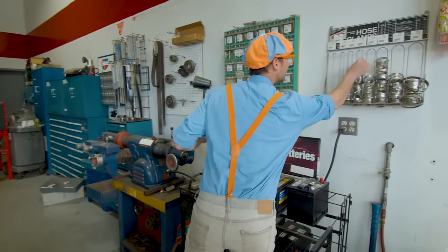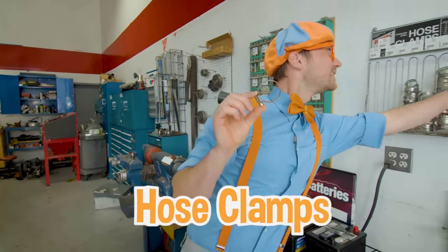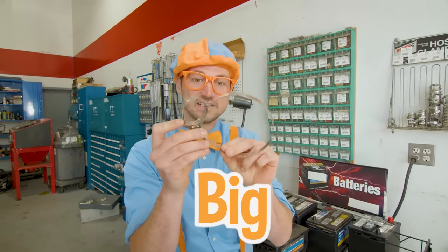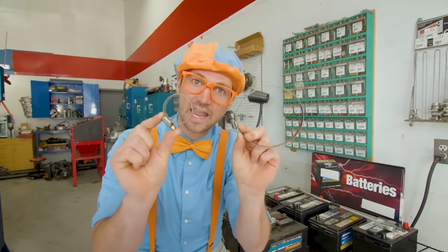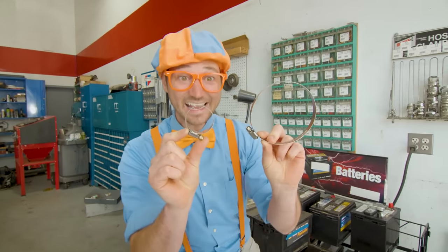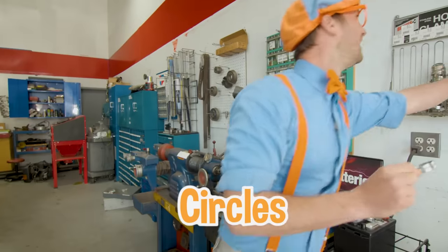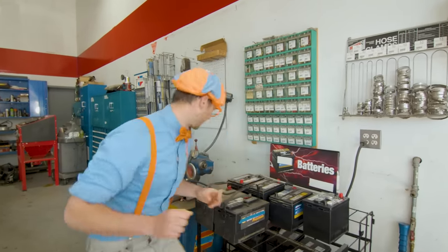Ooh, look at these. These are hose clamps. Whoa, there's a small one, and here is a big one. These are what goes around hoses and clamps them nice and tight. Hey, what shape are these? Yeah, these are circles. Pretty cool, huh? All right, let's put those back. Let's keep exploring.